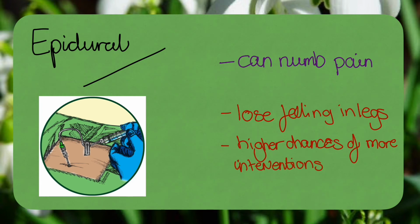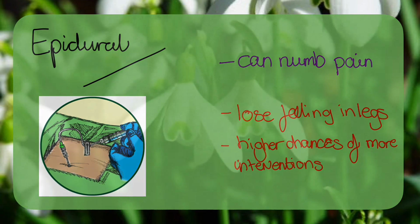And you're more likely to be catheterised, so a tube into the bladder, because you won't be able to walk or have any sensations from sort of the waist down. So with this, there's higher chances of more interventions needed because you won't be able to walk around and active birth won't be a possibility. There are some areas that have been using sort of a lesser level epidural, so you might be able to move much quicker afterwards and be quite mobile.